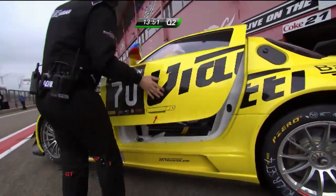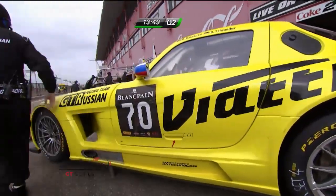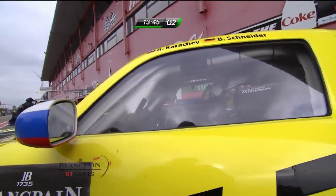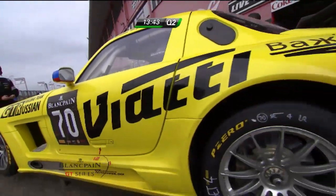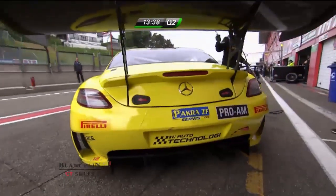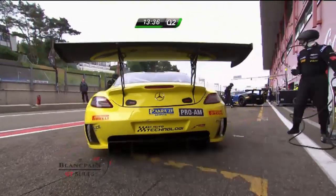And Bernd Schneider, wasn't he competing in the 9 hours? The Zandvoort 12 hours. 3 hours on the Friday, yes, 9 on the Saturday. Yes, and he starred in that. And the big SLS AMG Mercedes were the cars to have. They filled the top 4 places. But Bernd is just really enjoying his racing at the moment.